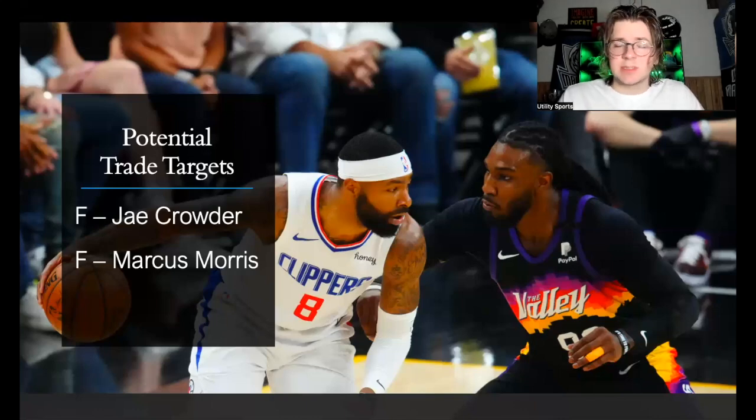Jae Crowder's always been somewhat of a streaky three-point shooter. There's games where he is on fire and he's shooting 5 of 7. And then there's games where teams leave him open and they feel pretty comfortable giving him those shots and he shoots maybe 1 of 5 or 2 of 6 from the three-point line on open attempts. And you feel, why are we doing this? Why do we have him on the court?